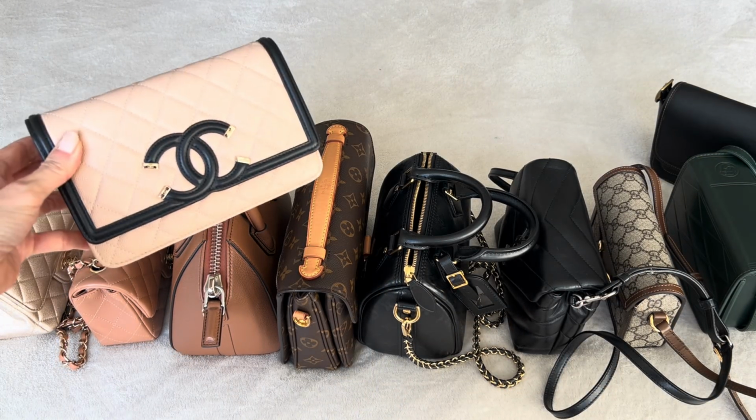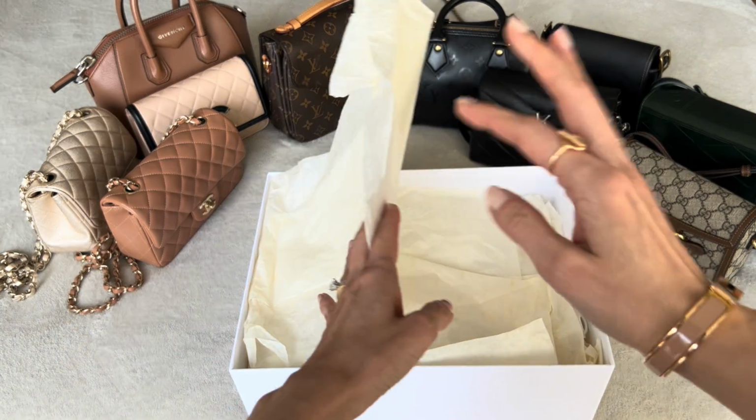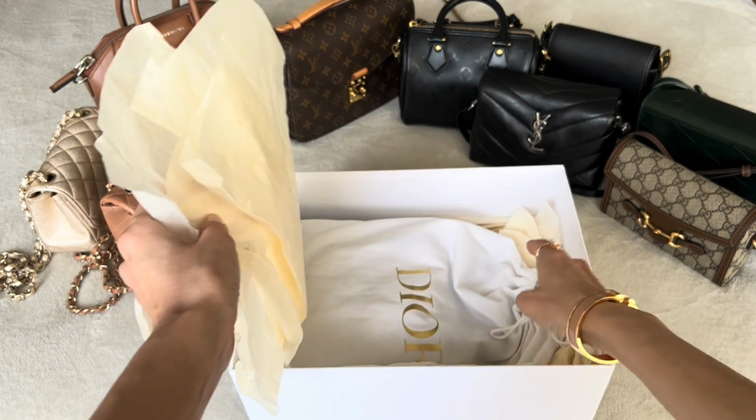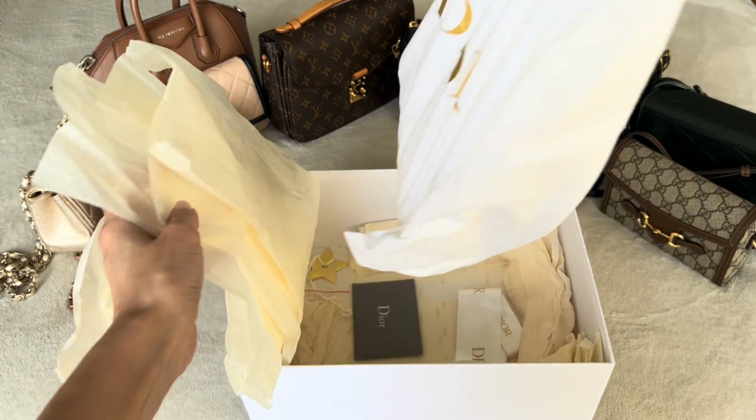So I think this is the only bag that didn't make it into the frame here. I have been trying to love. It was love at first sight. It was. You guys know if you watched my original unboxing.